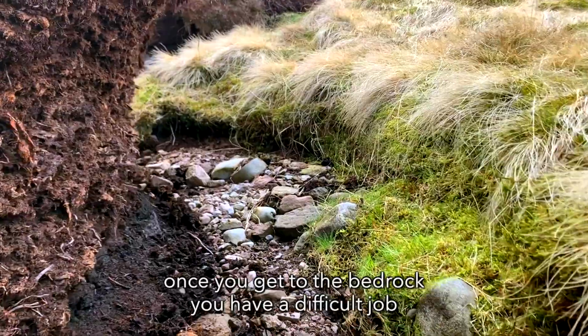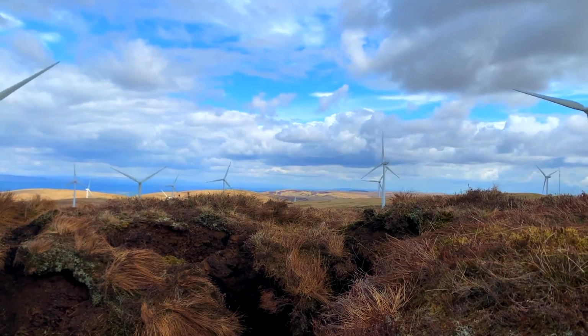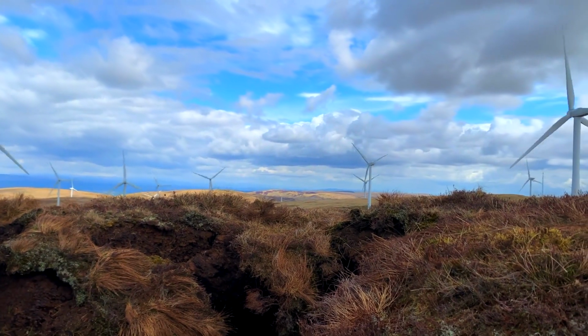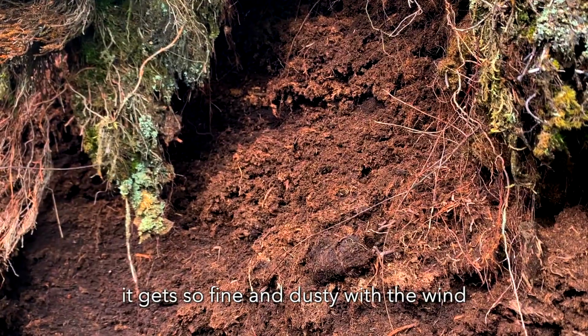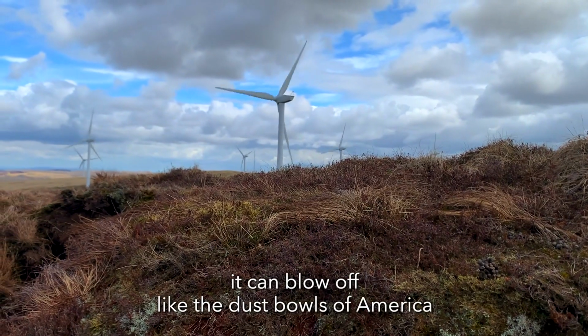And once you get to the bedrock like it has here, you've got an incredibly difficult job to try and get peatland to grow back on that bedrock. We have seen situations where it's so fine and dusty with the wind, and you've had a particularly long hot summer, it can then just start to blow off like the Dust Bowls of America.